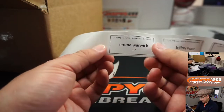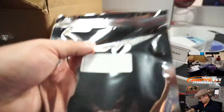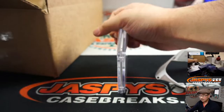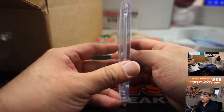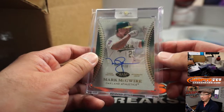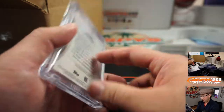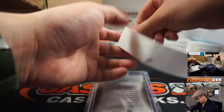And we've got Emma with 17. There you go, Emma. Good luck. Hi, Dennis. No, this is it. We had a few yesterday, and we kind of rushed one today, and that's it. 32 out of 50, Mark McGwire from Tier 1. Nice. It's pretty solid.